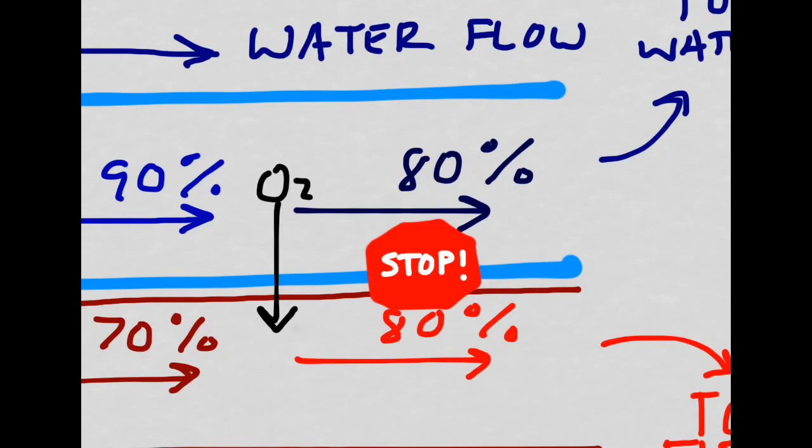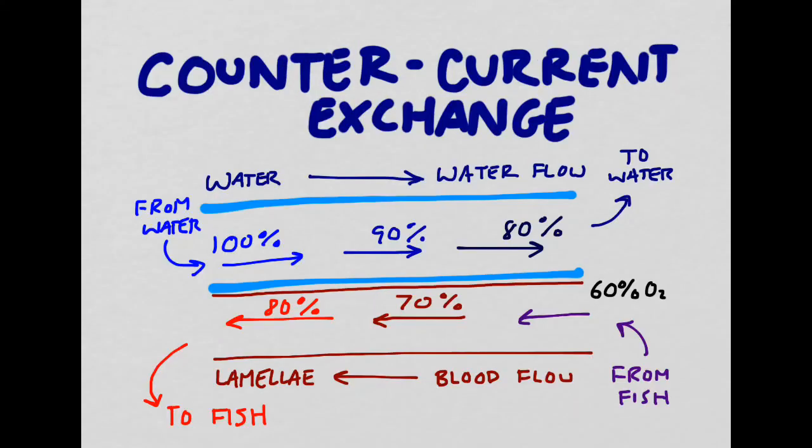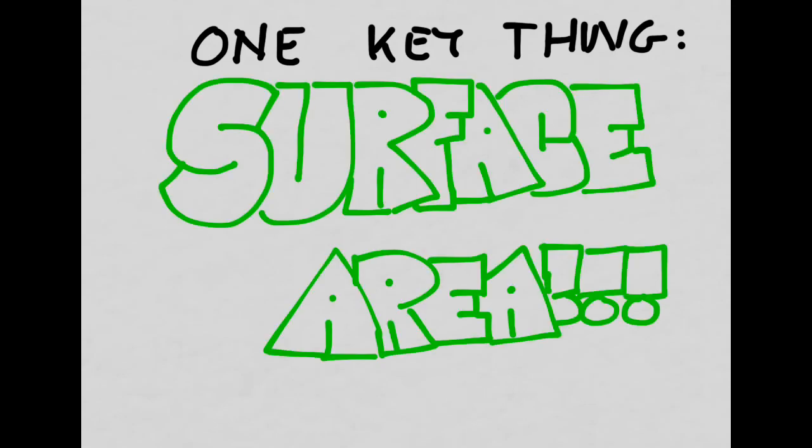When diffusion is no longer taking place, it causes lack of oxygen to happen to all of the fish's tissues, and the fish will die. So, in order to make sure that diffusion is constantly happening, we use a countercurrent exchange system, where the blood and the water flow in opposite directions. One more key thing. Surface area is key in biology. The more surface area you have, the easier it is to do gas exchange. This is why gills tend to be very fluffy.